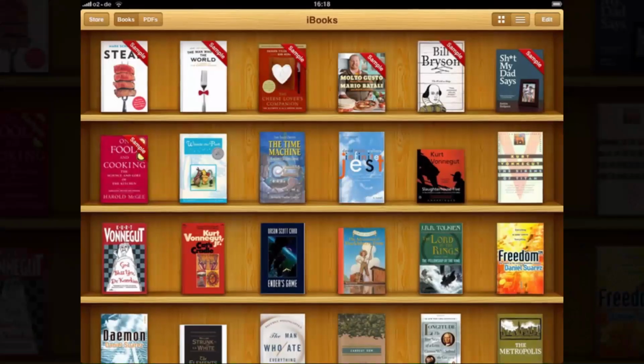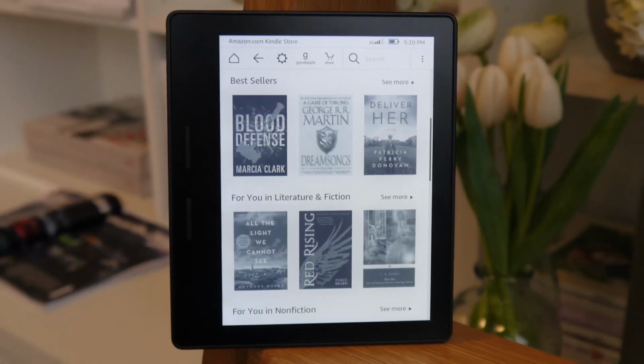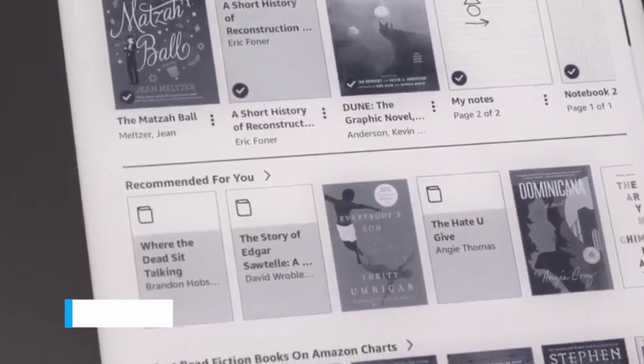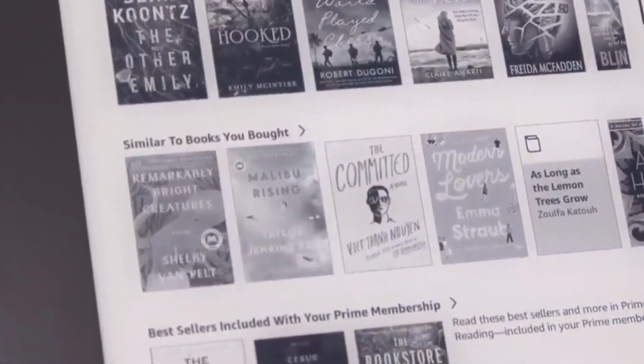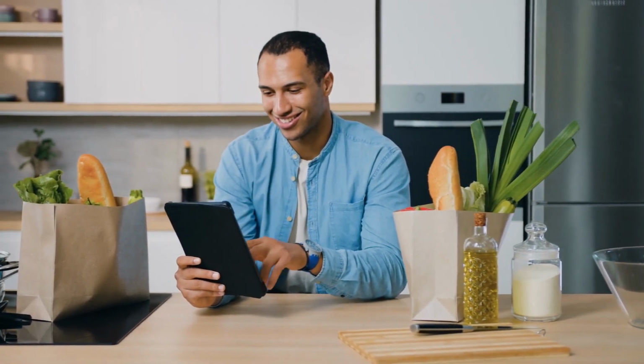Content options. While iBooks has more than 150,000 titles, it pales in comparison to the Kindle store on Amazon. More than 800,000 titles make it the largest ebook library in the world. According to Amazon, the Kindle stores worldwide offer an unmatched library of content with more than 13 million titles. With a Kindle Unlimited subscription, you gain unlimited access to millions of comics, audiobooks, magazine subscriptions, fiction, and newly added top nonfiction books. To read any of these books on your iPad, download the free Amazon Kindle app.